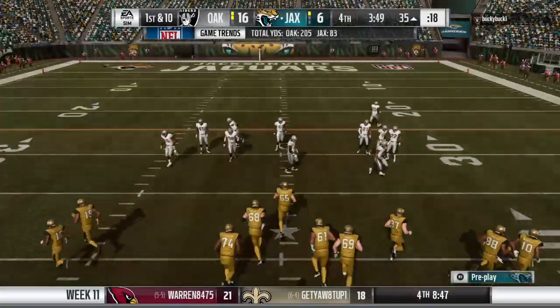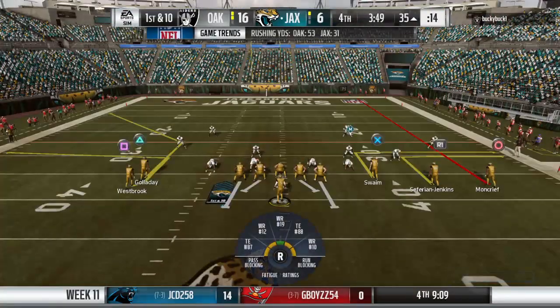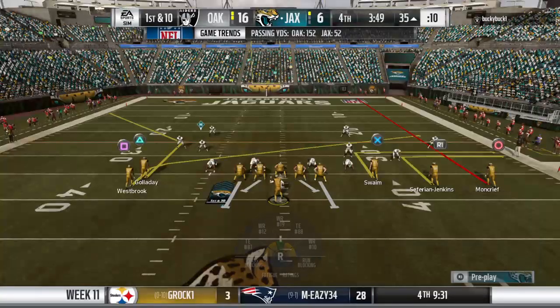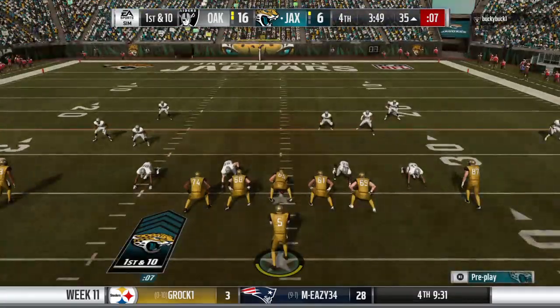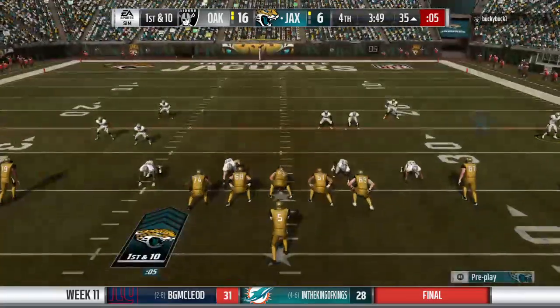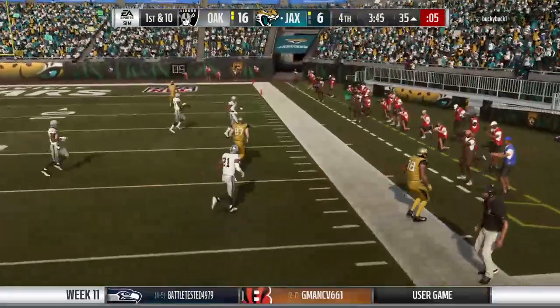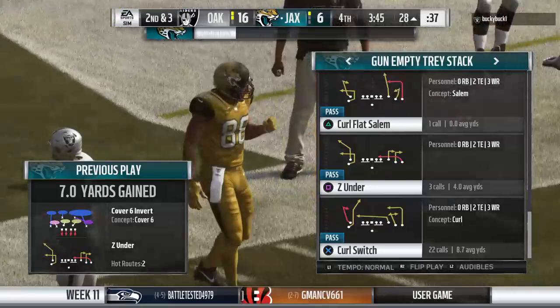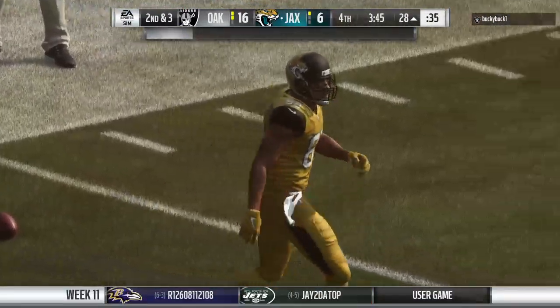Ball up to the 35 now as they come up on 1st and 10. They go back to the air here after the INT on the last drive. Caught, Safarian Jenkins, right side. 7 yards, the pickup on the pitch and catch. A good start there on 1st down.